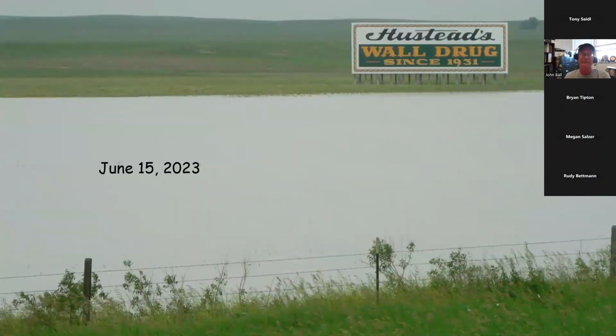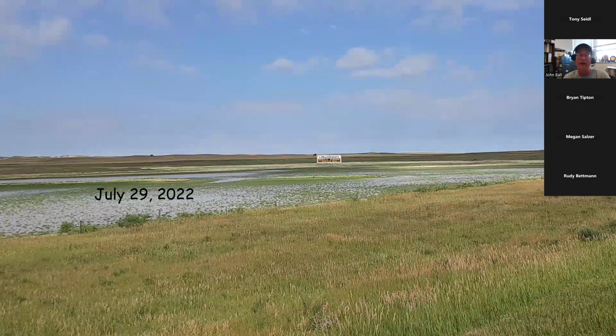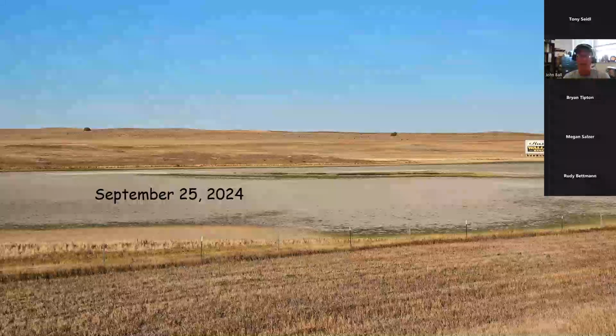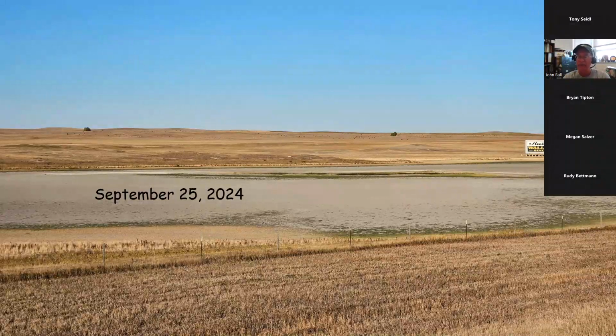Well, let's go on to the rest. I took that picture June 2023. The Wall Drug sign at the exit 132 on I-90 is my rain gauge. And that year, the rains were pretty good, though I have seen it where actually the base of the sign is underwater in that pond. The year before, it was a little drier. Last year, it was bone dry. You could walk across it. There was no water. That's how dry it's gotten. We had a little reprieve in '23, but this last year has been incredibly dry throughout the state.